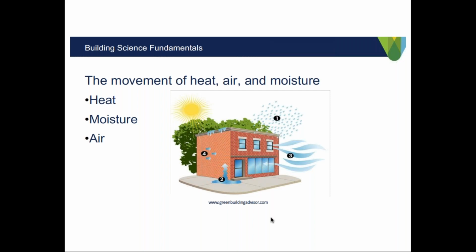Bill wants me to talk about number 4 because that is inward solar vapor drive. And that just makes us sound very smart. But when water hits the side of a building and the sun comes out, you have 2 forces, both heat and moisture, moving inward into the building. And so heat and air and moisture all move the same way. They all move from areas of high concentration to areas of low concentration.